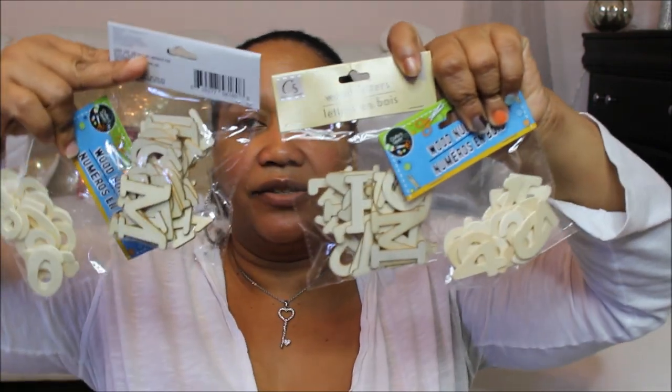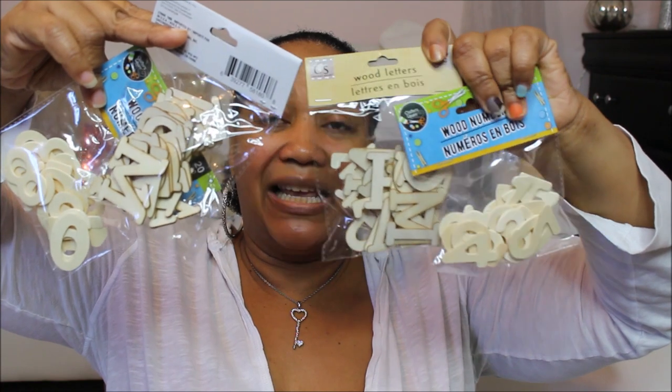I finally found the wood numbers and letters. My stores did not get them in, and again, I went to a store that I don't frequent and found them. So I just grabbed a couple packs of each. I got 1 each of the letters and 1 each of the wooden numbers. And these will always come in handy. I don't know what I'm going to do with them as of yet, but I'm sure I'll find something to do down the road.